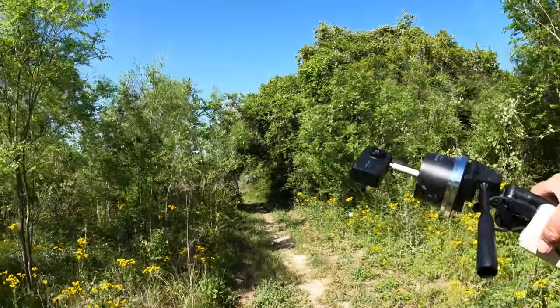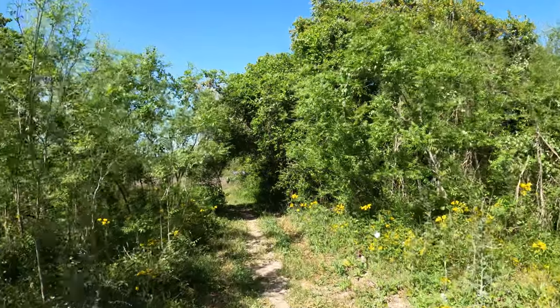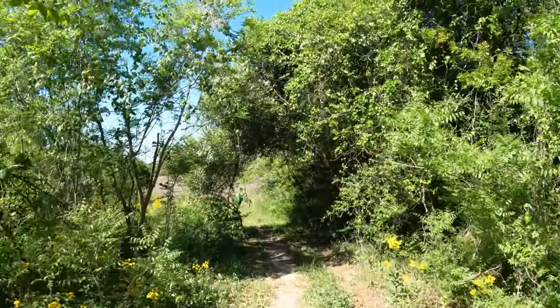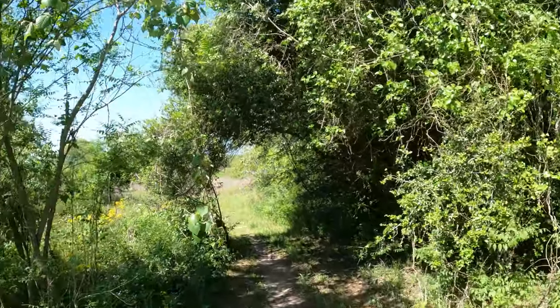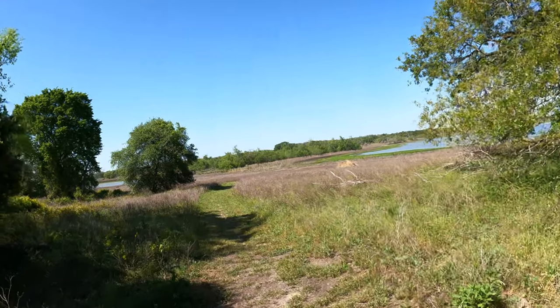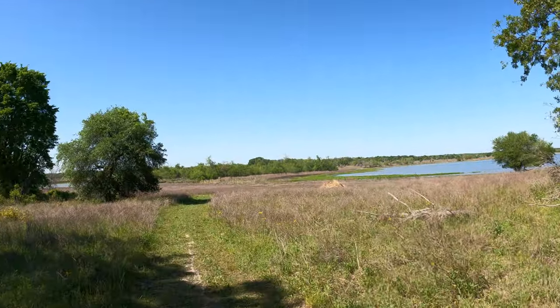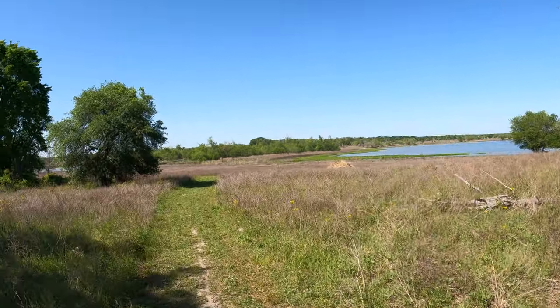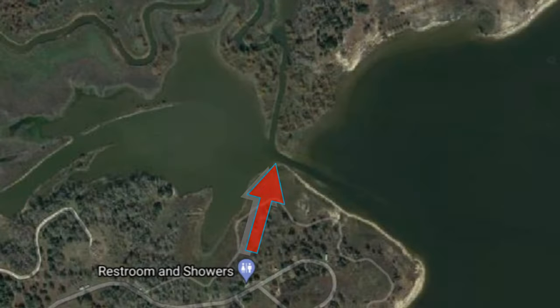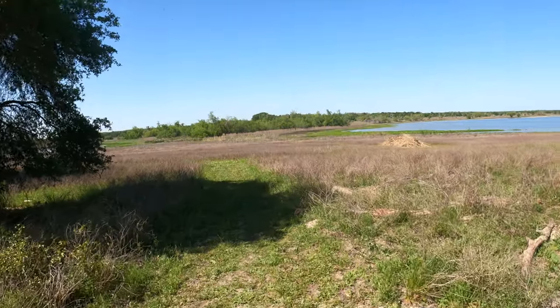There's a lake back here somewhere. I'm not sure how close this gets to the lake, but looking at Google Earth, it looks like maybe pretty close. Are we gonna be able to get Bobber down here? See, what I really like from what I saw on Google Earth, there's a creek channel. That's Birch Creek right there. So I don't know if I'm gonna be able to get Bobber down here or not.